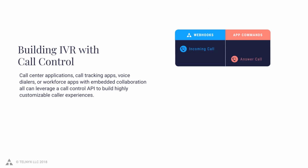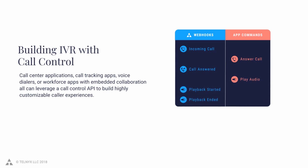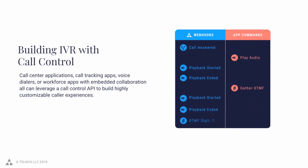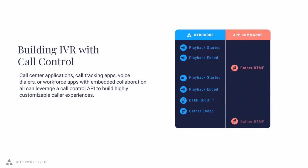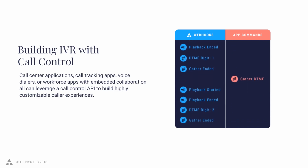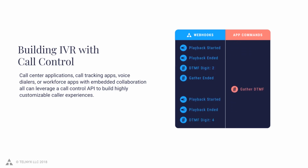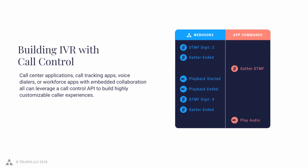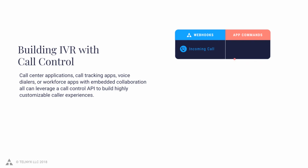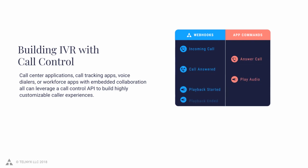And so let's just talk a little bit about the sorts of applications that you could build with this. One way that this works is a developer could build a very common application, which is called an interactive voice response system. Most call centers or office PBXs have these. It's when you initially call someone, you'll get a series of options from a voice recording, like press 1 for sales, press 2 for account management. So you can easily build that kind of application using the call control APIs.